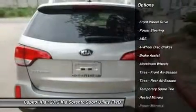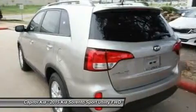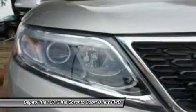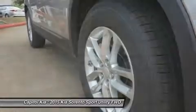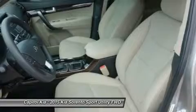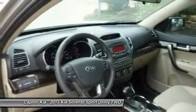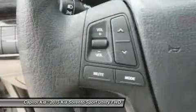More room? Want more style? This Kia Sorento is the vehicle for you. Based on the superb condition of this vehicle, along with the options and color, the Sorento LX is sure to sell fast. There's no need to look any further. Capital Kia has the perfect match for you. The Sorento Satin Metal on Beige color combination will make heads turn.